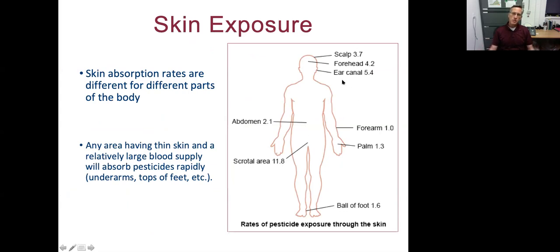This chart shows the comparative portions of your body and how absorptive they are to pesticides in general. The forearm is used as the standard, as a one. You can see that the palms of your hands are a little bit more absorptive, but the forehead is much more absorptive, about four times the forearm. And you can imagine, if you get a pesticide on your hand and you mop your sweaty brow, your forehead is much more absorptive.